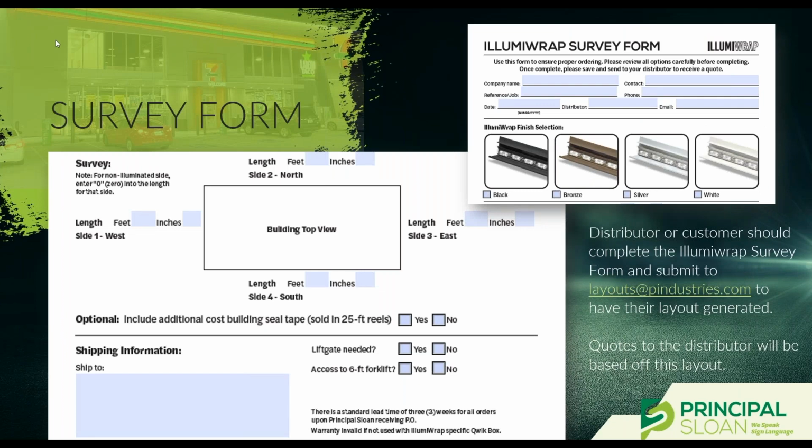So that's the survey form that we were talking about. Is a lift gate needed? Again, if it has to be shipped that way, it's going to cost more. Those pass-through costs will come through on your quotation if that is checked.